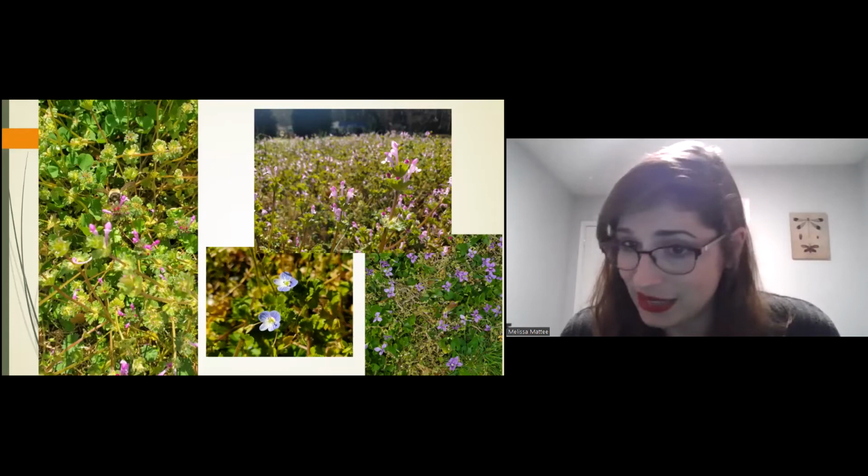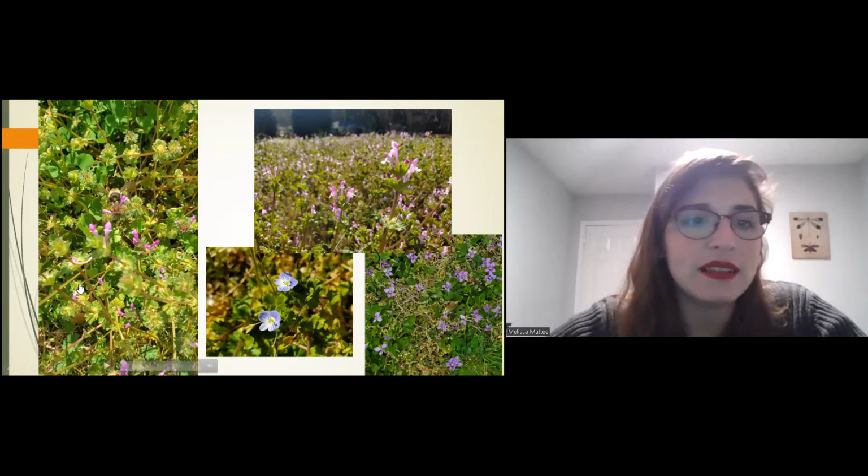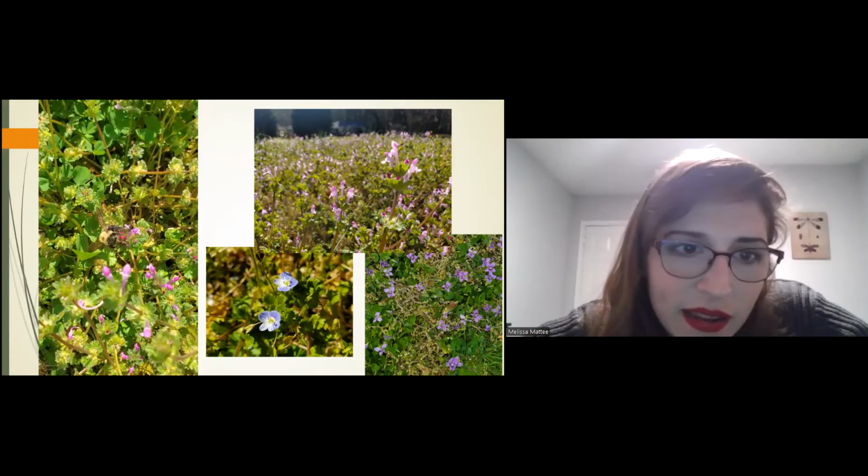And then over here to the left, you can tell this was one of the first bees that we saw. And this is a carpenter bee. And can anybody put in the Q&A, do you think it's a male or a female?